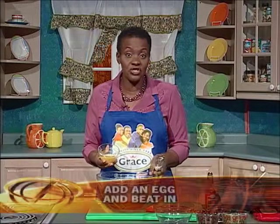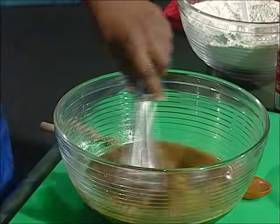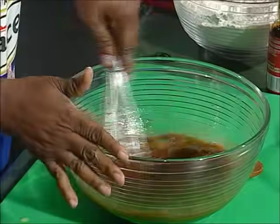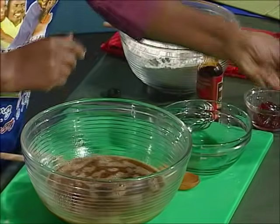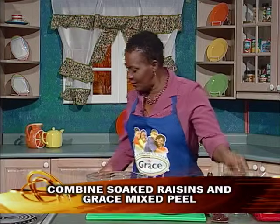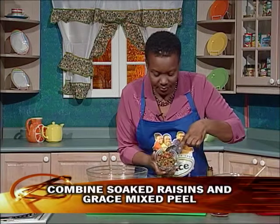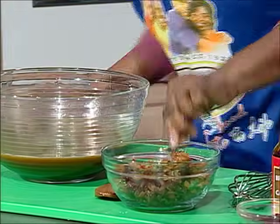And so now that the mixture is cooled, I'll add the egg to it. And this was beaten, and we could beat it a little more. Set this aside. Over here, I have raisins, which were soaked ahead of time. And we also have some Grace mixed peel and fruits, and we could just mix this together.